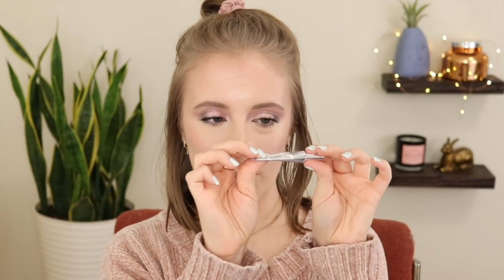This is just a deluxe sample. It came with a very small amount of product, but it's still probably gonna last a long time. I don't know if maybe I'm just paying more attention now, or if my eyelids have gotten more oily, or if it's because I do have slightly hooded eyes. I just don't really feel like this is doing the trick.